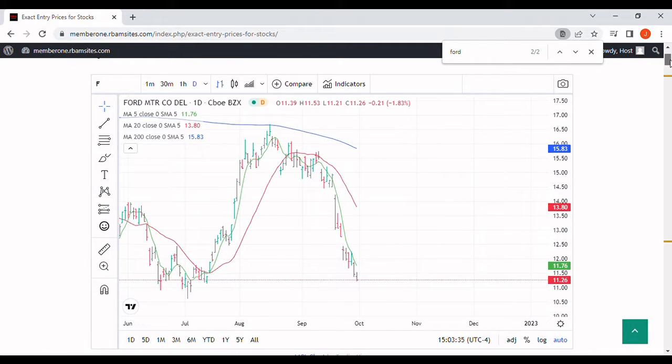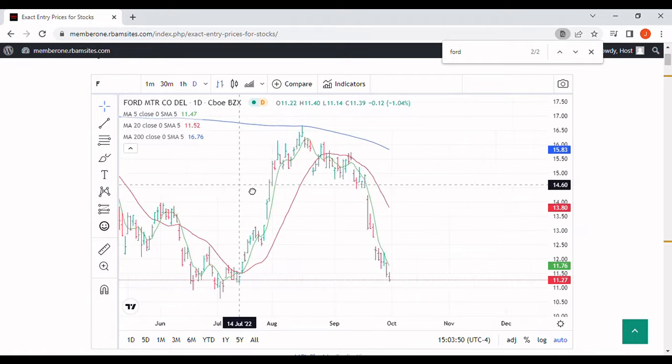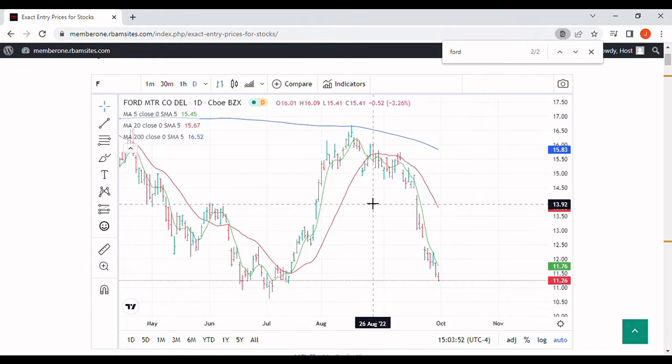We've got a daily chart of Ford Motor Company here, and we're looking at a blue 200-day moving average, a red 20-day moving average, and a green 5-day moving average. In a minute, I'm going to show you some algorithmically generated prices for Ford that RBAM Research puts out. But let's take a look at Ford from a technical perspective real quick.